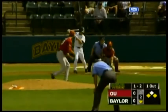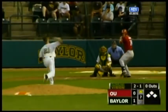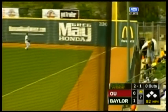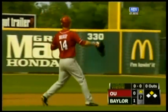Right, so lots of highs this weekend, but there were some lows. It was a weekend of firsts for Sooner baseball, but not necessarily good ones. They lost their first series opening game against Baylor on Friday and eventually lost their first Big 12 series of the year. But Saturday, the Sooners earned a come-from-behind win, beating the Bears 3-1. Dylan Overton with the win.